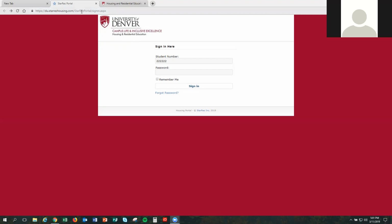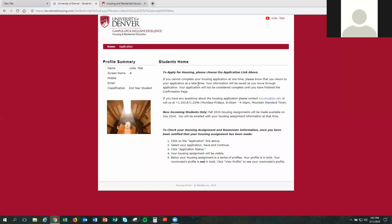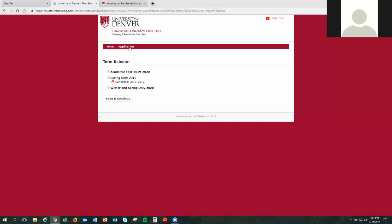You can access the application either through Pioneer Web, under the student tab, or through our website. We have an apply for housing link on there. So I'm going to go ahead and sign in as a test user here so we can start looking at the application a little bit. So this is kind of our general front page for housing. You may remember this from applying as a first year student. We're going to go ahead and click on application here.